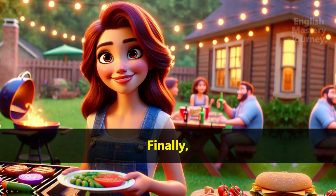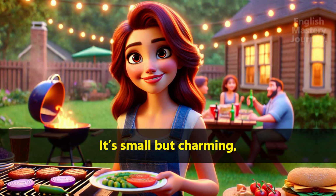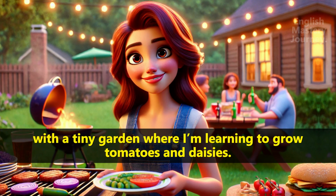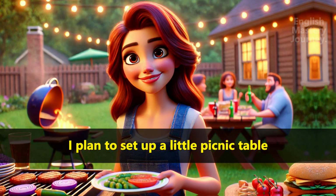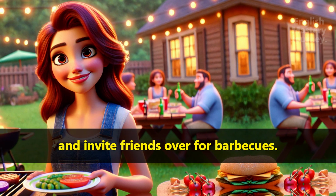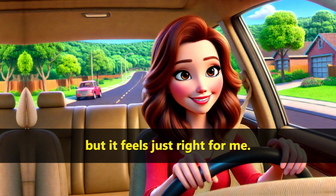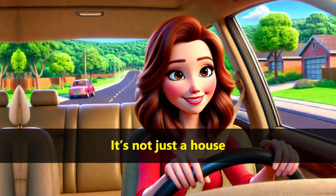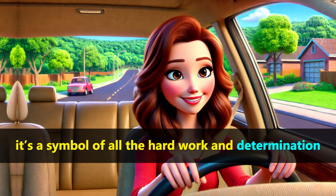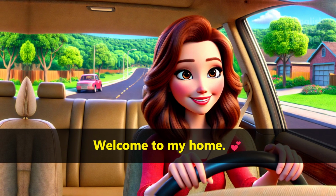Finally, let me show you the backyard. It's small but charming, with a tiny garden where I'm learning to grow tomatoes and daisies. On weekends, I plan to set up a little picnic table and invite friends over for barbecues. This house might be far from the city, but it feels just right for me. It's not just a house. It's a symbol of all the hard work and determination that brought me here. Welcome to my home.